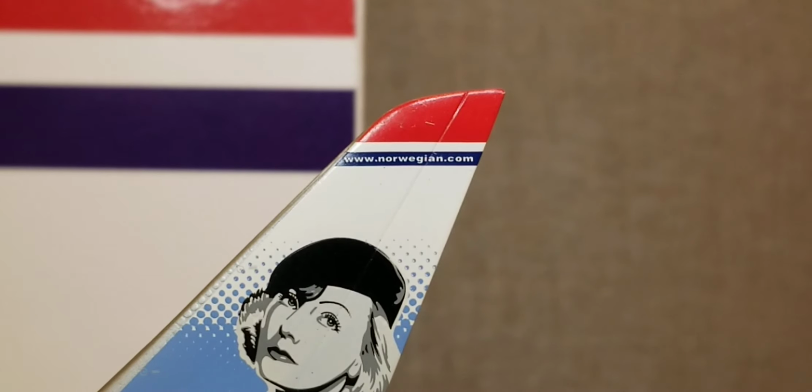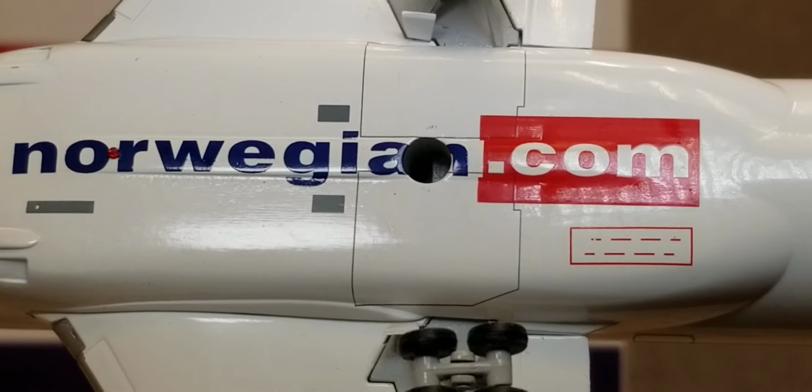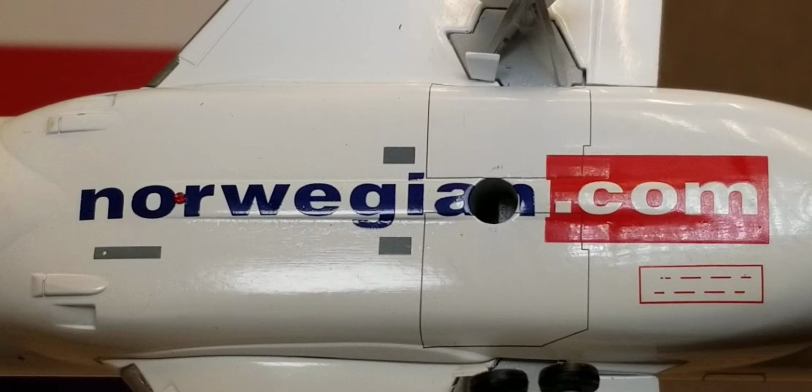As well as displayed on the underbelly of the aircraft as well. Let's check that out as well. There, I'll give you a better visual view later on in the review.